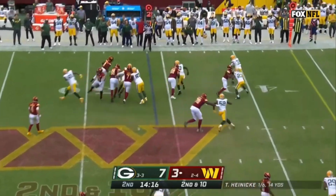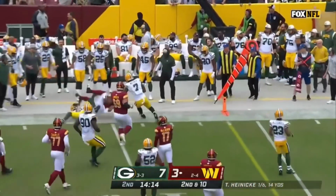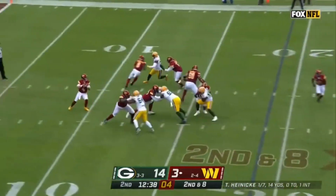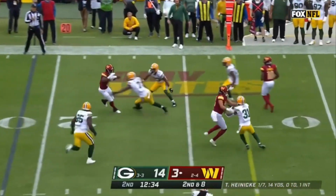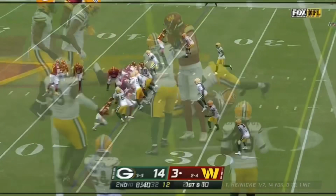Hand off Robinson. Good seal along the edge. Heinicke has the release to Robinson. Moves around Walker.